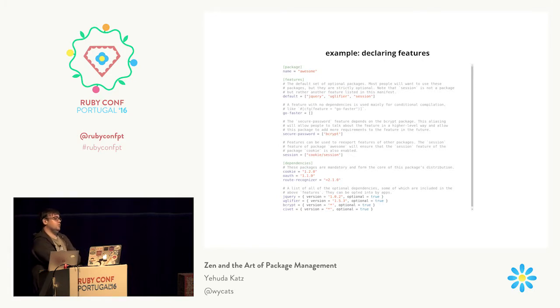So Cargo has a feature called features. I knew I was going to get myself into this trouble when I named it features, and I just didn't care. You'll see in a minute, it's the right name for the feature. So Cargo doesn't have optional dependencies per se. Cargo doesn't allow you to say, this dependency is optional. Because if you think about it, saying that a dependency is optional, as we saw in the previous slides, is really only a part of the story, right? There's another question, which is, what do you do with the fact that it's optional? What do you do if it's not there?